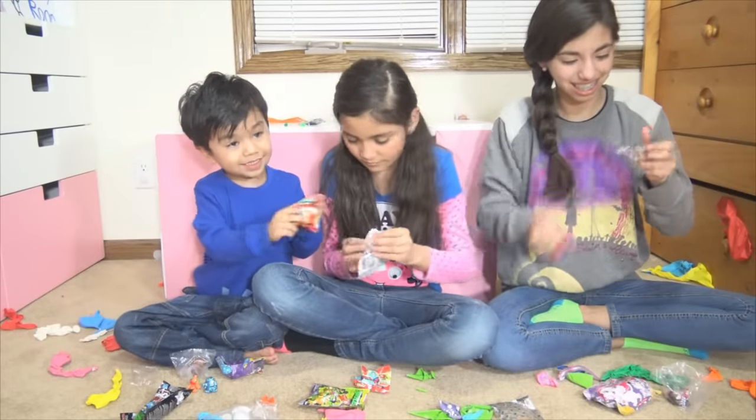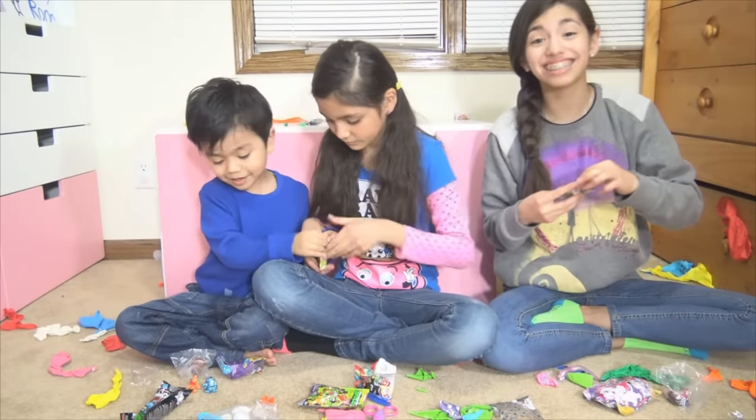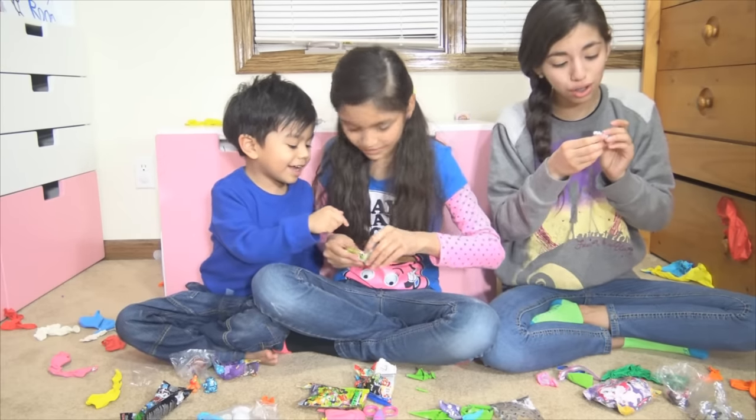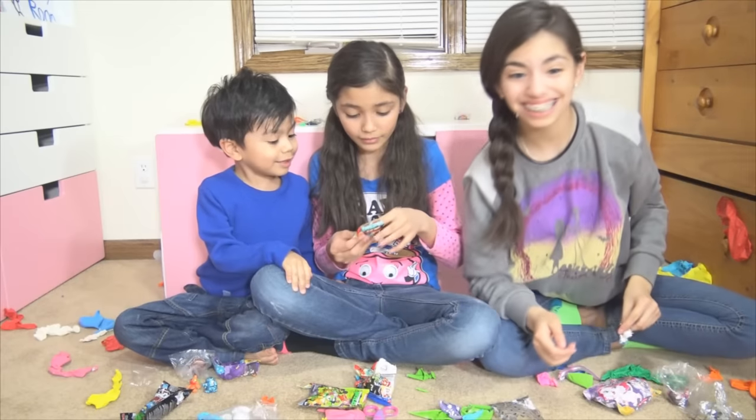Wait. Can you help me out? Can't get your Zomlings out? Okay, I got it. Let's see what Zomlings are. I think it's yellow. You like Zomlings? Oh, I got a unicorn egg! Oh my gosh! I think it's a green Zomling!